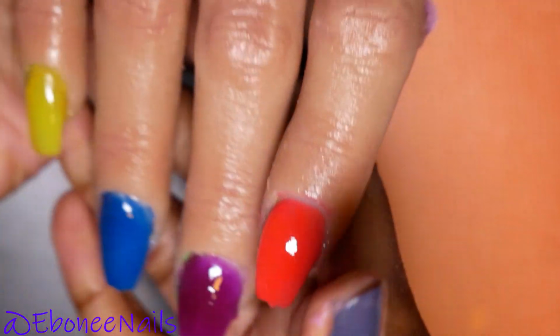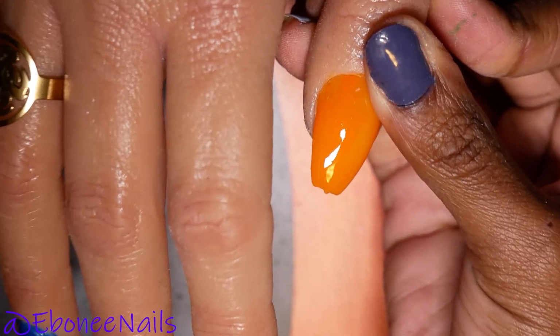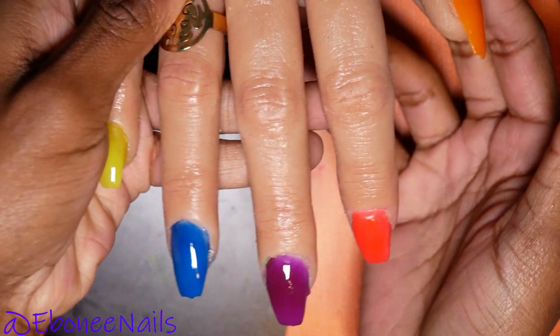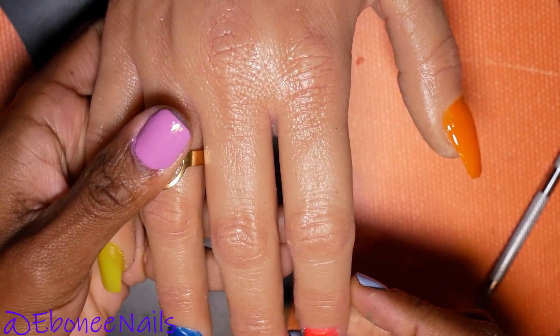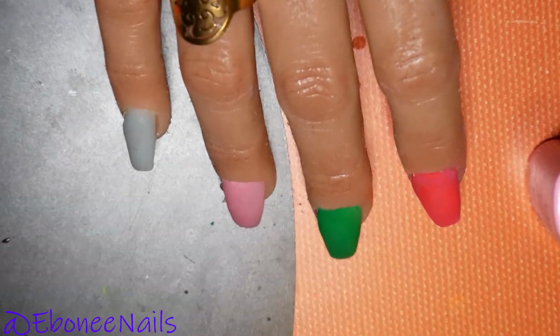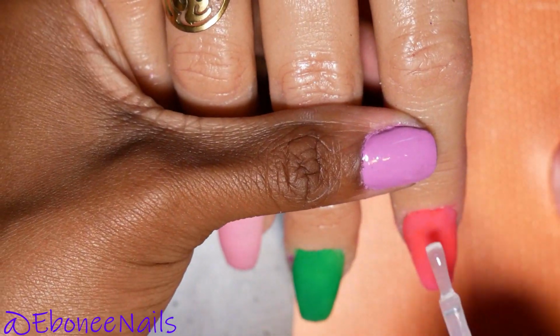There they go after I cure them. I think they came out really good. I see where I could have added some more acrylic, but hey, I did what I could. I did my best. And here are the other ones. Top coat as well.